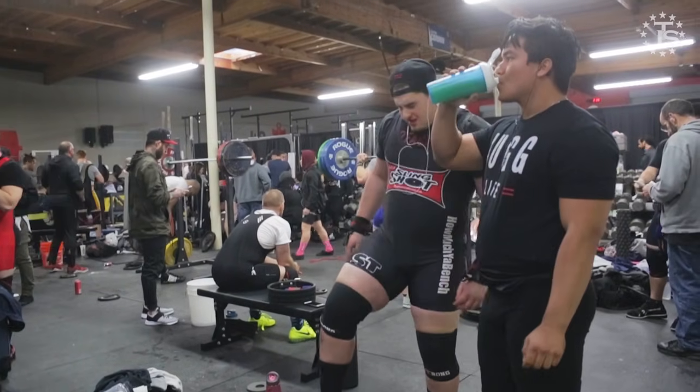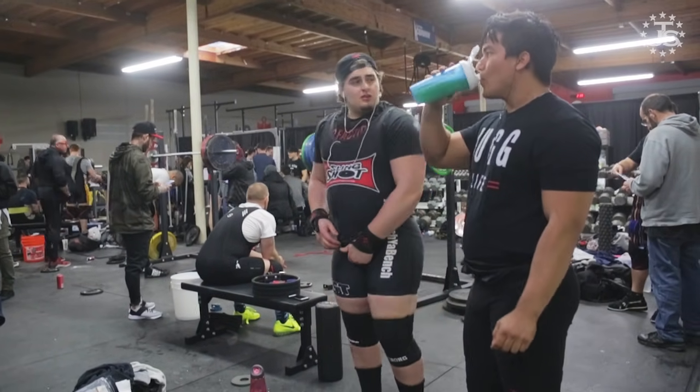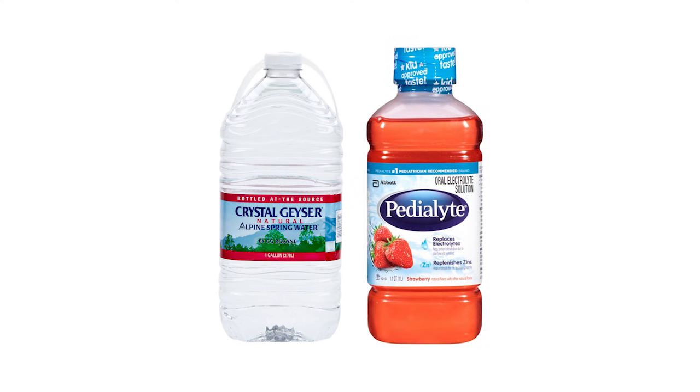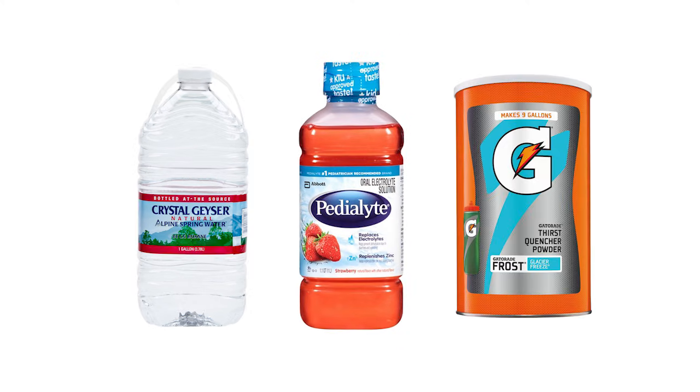Hydration is also critical. Again, whether you cut weight or not, you want to make sure that you're properly hydrated throughout the day. Water, Pedialyte is a great option there. If you want to do something like Gatorade, that can be a good option too, but I'd suggest using the powder because the electrolyte balance of Gatorade tends to not be optimal. It tends to be too much liquid compared to the potassium, magnesium, and calcium in it. So I'd suggest using the Gatorade powder so you can get more carbs in that way and more electrolytes per fluid ounce that you're drinking.